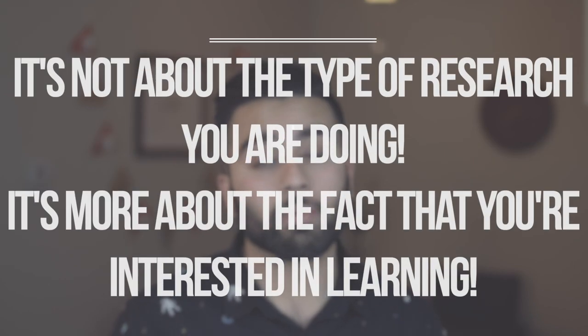Now, if you guys don't have access to clinical research, that's okay. Don't think that just because a medical student is telling you that they like clinical research more, that you should do clinical research. If you even do laboratory research, that's great. And another thing I want to make very clear is it doesn't really matter what research you do.